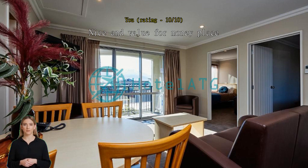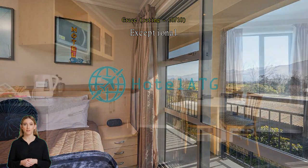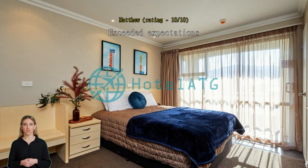Exceptionally clean, close to town and beach, thumbs up. Exceeded expectations. The room was even better than expected. The photos didn't do it justice. Clean, large room. Spa bath was great. Thanks. Great value for money, will be back. Smile.